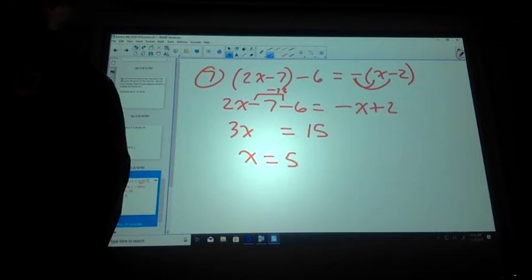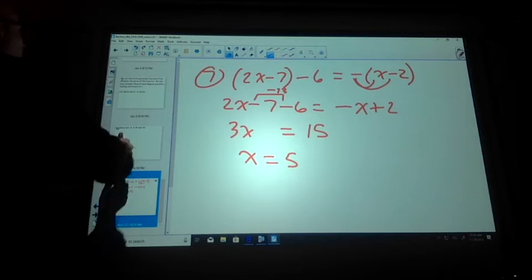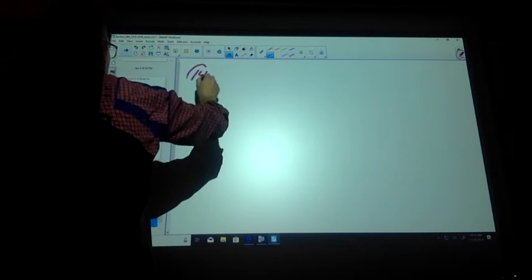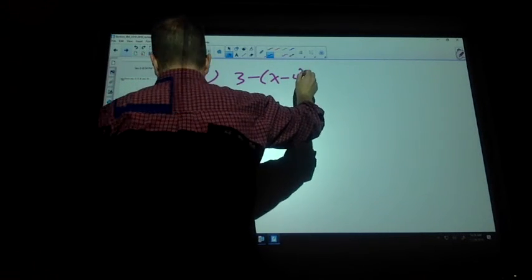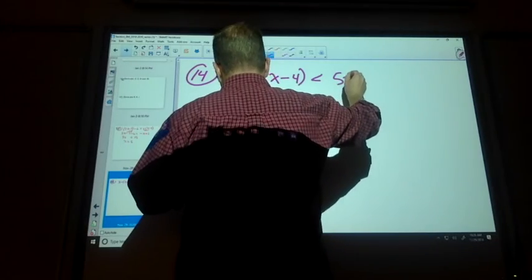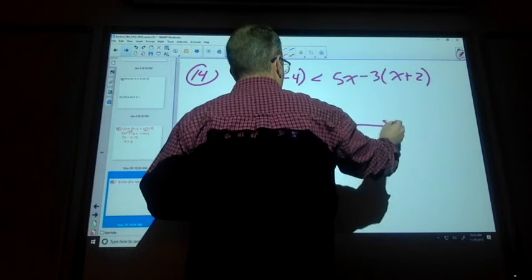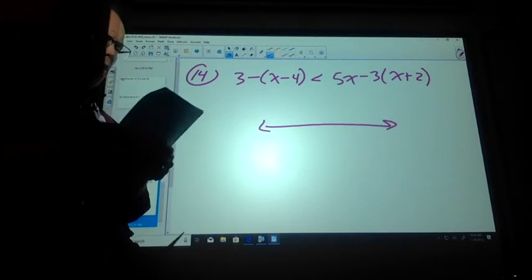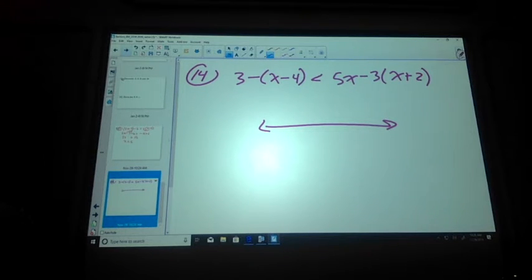All right, I am on the back side of the front page. And I have time to look at 2. Number 14, we have 3 minus (x minus 4) less than 5x minus 3(x plus 2). And then we do have a number line. And it says solve each inequality and express in interval notation and graph on the number line, okay?